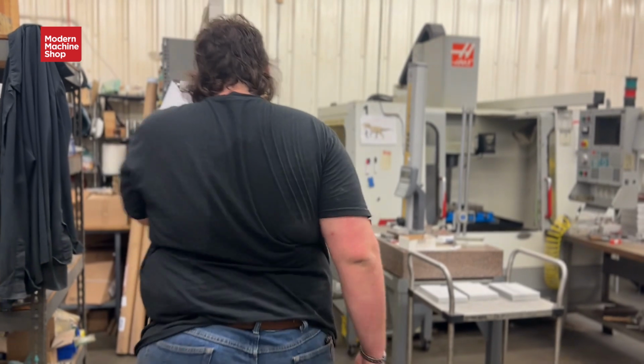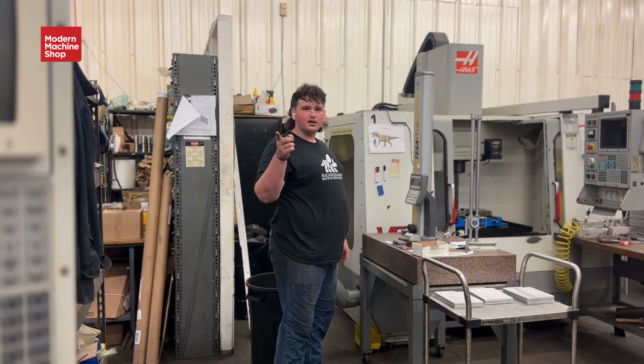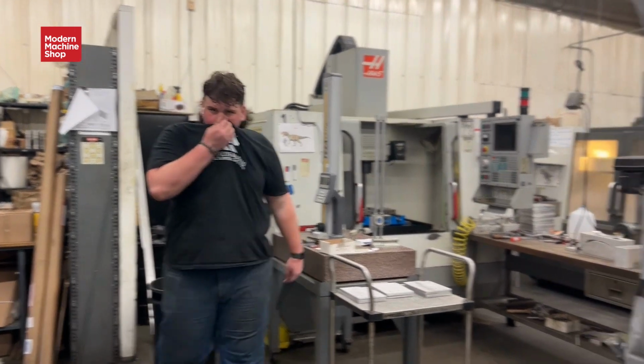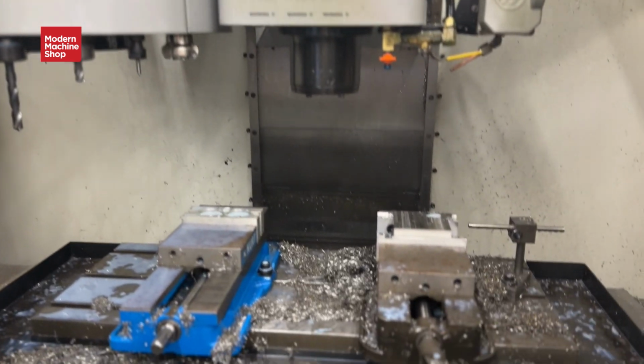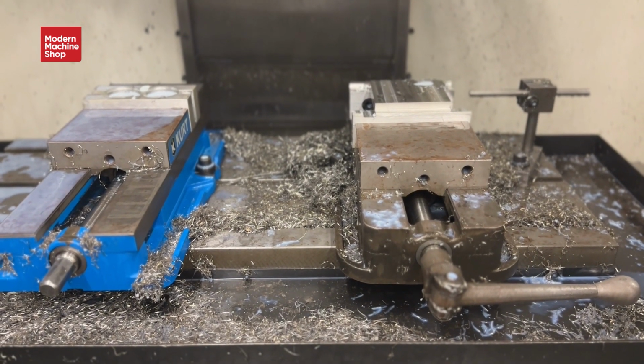That's our son Phil. He works in the shop. And you can look at the chips in there. You can see we're doing a lot of stainless steel today. So we're having fun cutting stainless steel today. Or, as the guys will tell you, not so much fun.